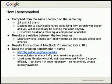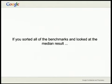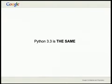You can reproduce it if you want, but basically, if you sorted all the benchmarks and took the median, they're exactly the same. Which is fantastic, I think. Now, this actually sped up. When I did this for PyCon Argentina, Python 3.3 was 5% slower, but if you track down Thomas Wouters, he can tell you he did some experiments at Google where you can get 5% just by tweaking how your compiler runs. So it's still completely within the realm of just compiler flags. So it's a wash, basically.